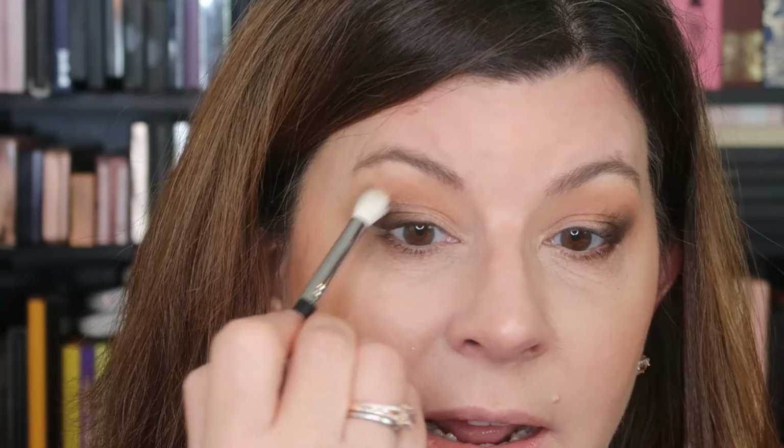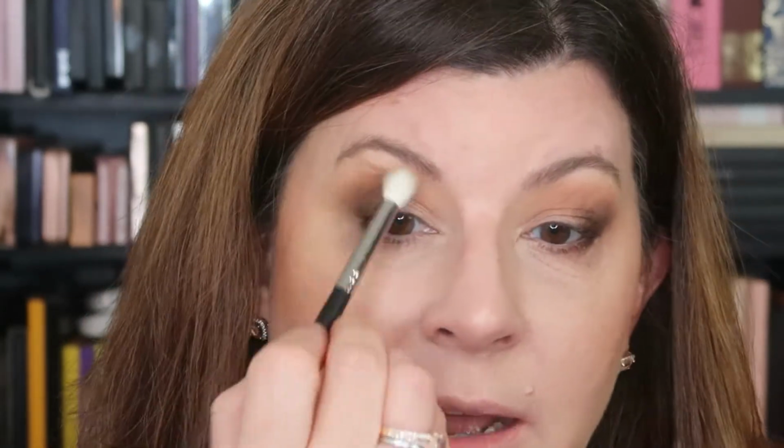Sometimes I use other brands and I get used to not as good quality, but I always feel like I come back to Colourpop and I use Colourpop products and I'm like, why do I stray?